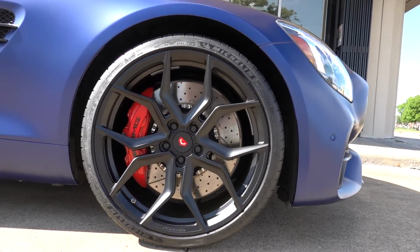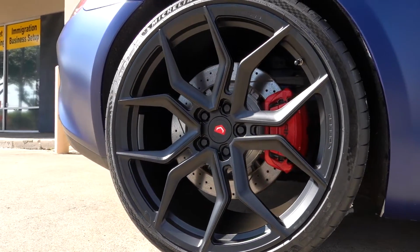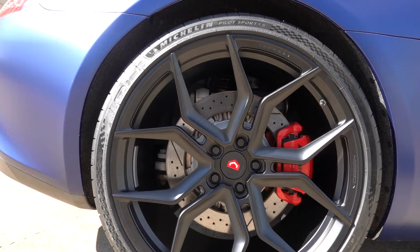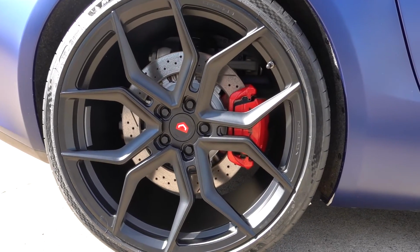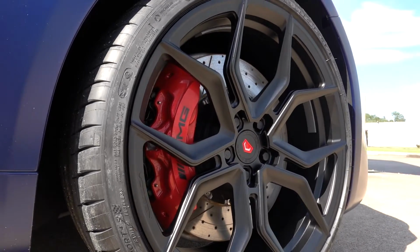Vossen forged Evo 3 wheels, 20 inches in the front and 21 inches in the back. This is a really clean 5-spoke open design. Allows you to see the calipers in the back, especially if you have a bright color one, and the rotors if you have drilled or slotted. Can't go wrong with satin black if you want something that's really clean.